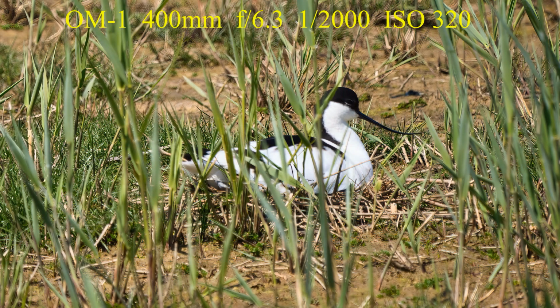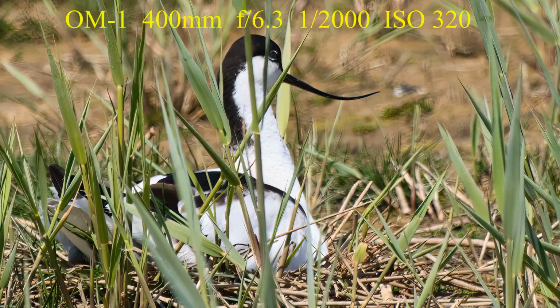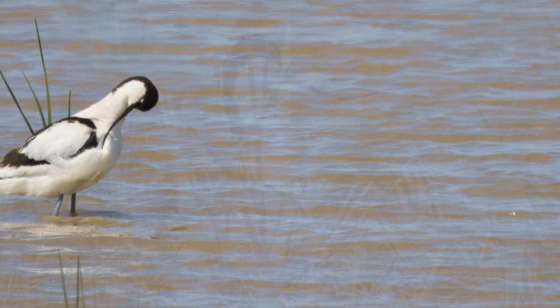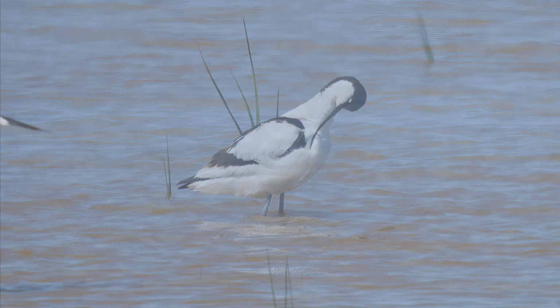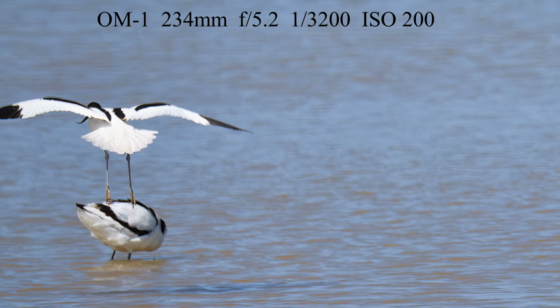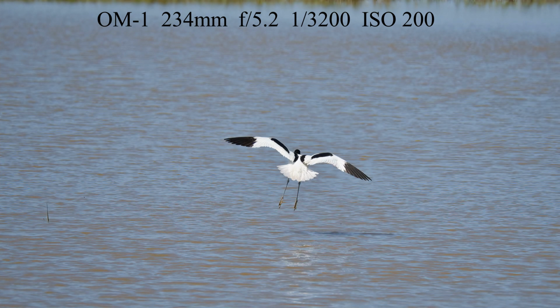As I said before, lots of the birds are nesting now, and here we have an avocet on its nest, and we have one out on the water there that was being worried by another one that was just coming down to land, but I managed to get one or two reasonable shots of them.